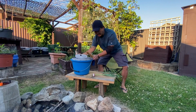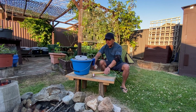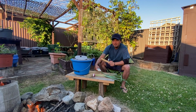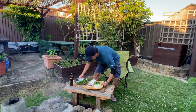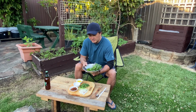Alrighty, so here's what we have, a lovely sand whiting, and I'll just quickly dispatch him and we'll prepare him and all the ingredients. Okay, so now the fish has been cleaned and dispatched.